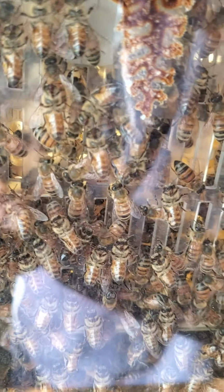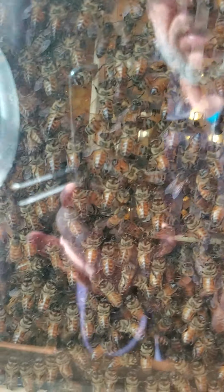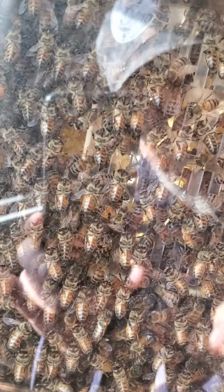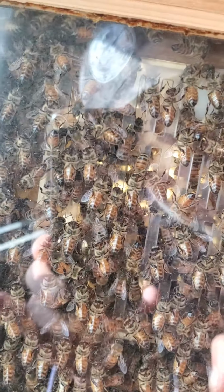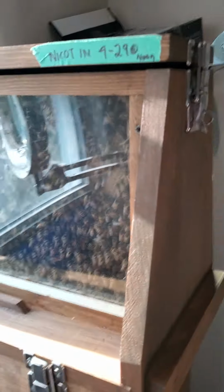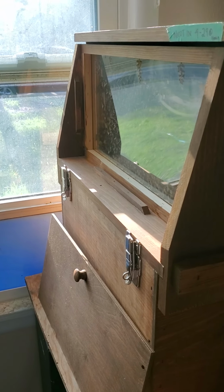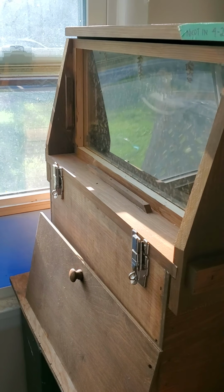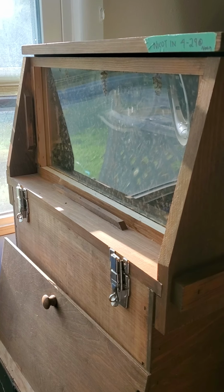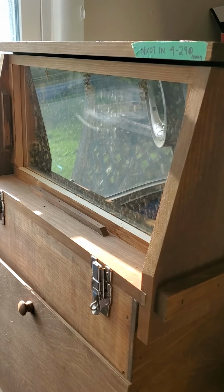Somewhere in that mess, there's a queen bee inside that cage. Let's see. I think she's down here somewhere. There's layers of bees here. Anyway, that's what's going on in the observation hive today. It's going to get a little bit exciting here in about 2 or 3 days, because then I'll know for sure whether she has laid eggs in that thing or not. I've done this before with failure. I'm hoping this time it's success.